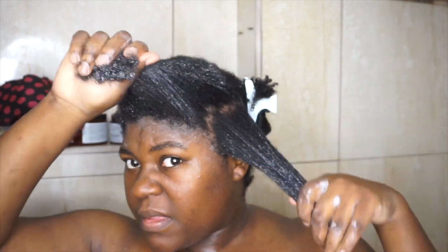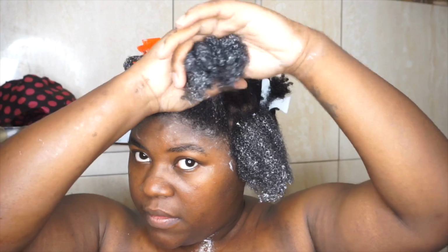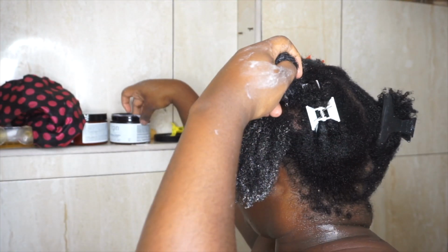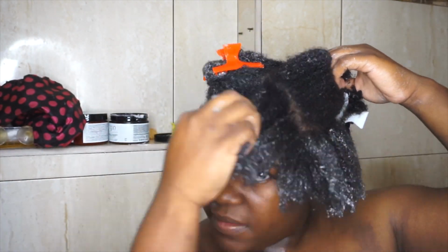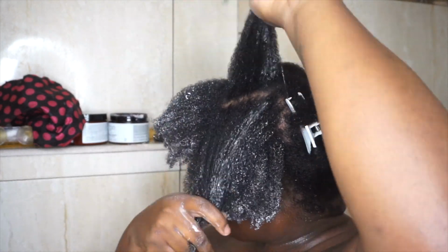So as you see, I do have my hair sectioned in 4s, but within those 4s, I also section it just to make sure the product gets throughout my whole hair. My hair is very thick, so I need to make sure it hits every point. As you can see, I'm trying to make sure that it's within all my strands. So I think I have 4 sections, but within those 4 sections, I create like 6 sections just to make sure it hits every part of my hair.